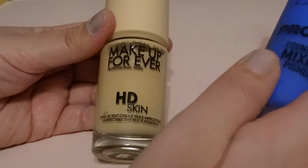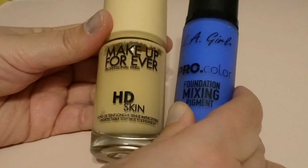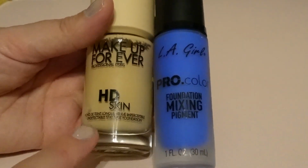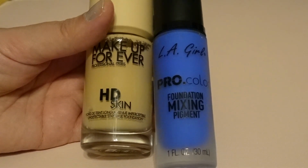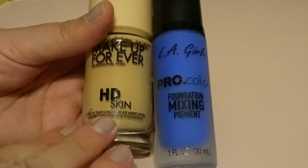So because of that, I picked up this LA Girl Pro Color Foundation Mixing Pigment, and I've been combining them together. This does a good job of neutralizing the yellow in here. Even though this is supposed to be neutral, it just pulls very yellow. It's kind of doing it right there on camera, actually. So I don't love this by itself. It's just not a good shade match.